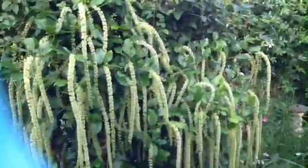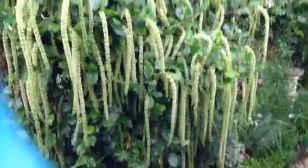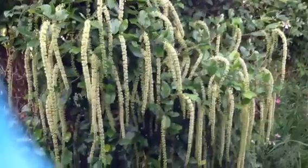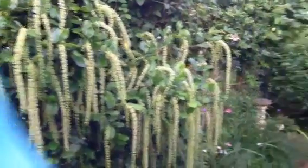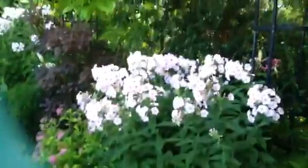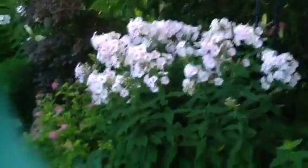This is one of my most favourite shrubs. It's called Itea ilicifolia, and I just love the dangly flowers. They are beautiful. And onto the arbour. That's Phlox Bright Eyes. I'm surprised I can remember everything this early in the morning.